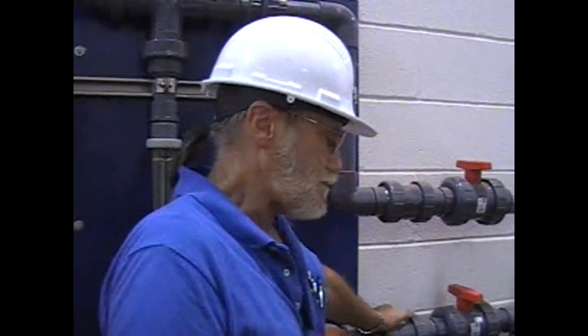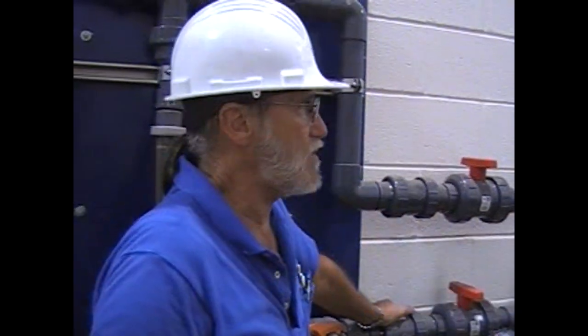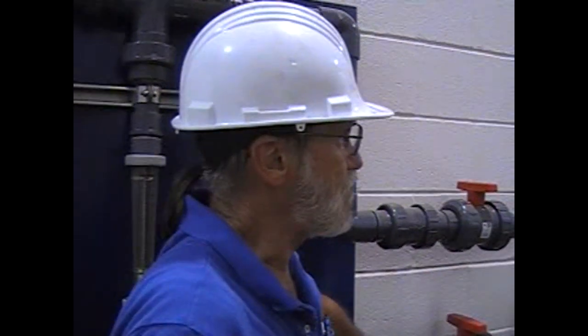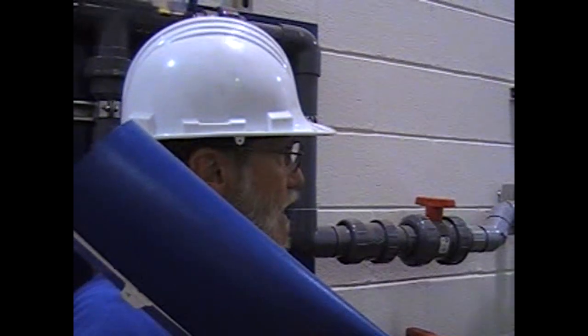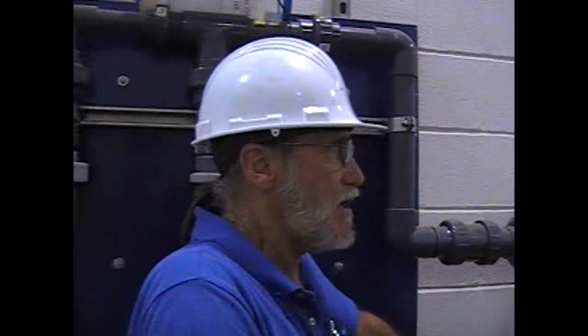One word of caution is this. These tanks have level control with them generators. And if these tanks get too full so they overflow, that generator will shut down. On this system, you don't have that luxury. Now you might get an alarm.